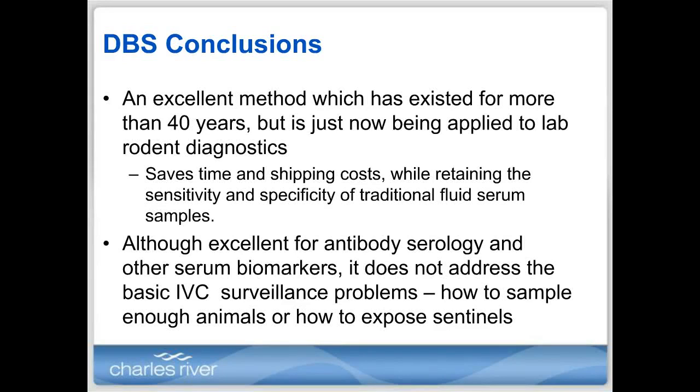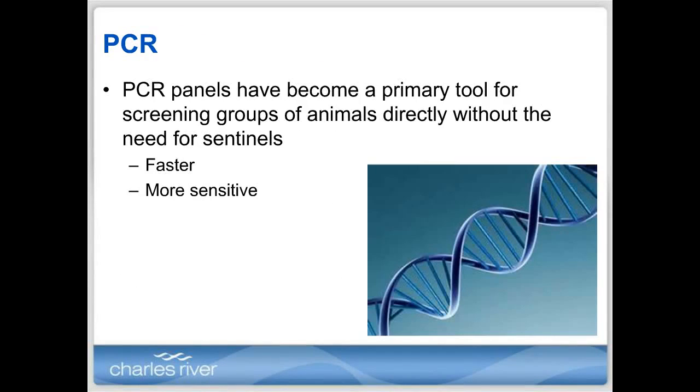It's been around for more than 40 years, but really just now is going into rodent diagnostics. Much more convenient for shipping, and it still has the sensitivity. However, it's still just one animal at a time, and it doesn't address the basic surveillance problems with individually ventilated cages, which is whether things are getting to the sentinels in the first place, or how to sample enough animals. And that's where we come to PCR.